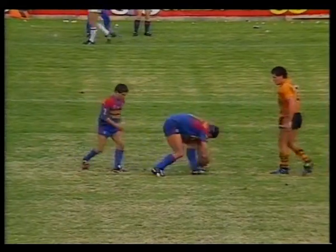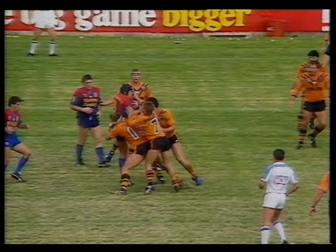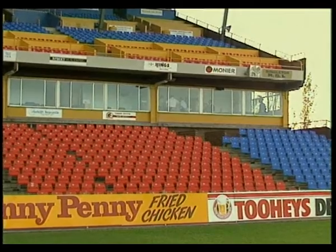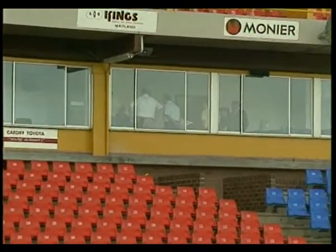Our allegations will be that his hand and fingers came into contact with Mark's left eye, caused the damage to it. That will be supported in our submissions by videos of the incident and by evidence of other players.